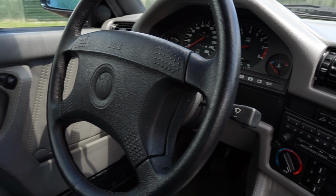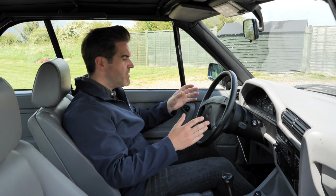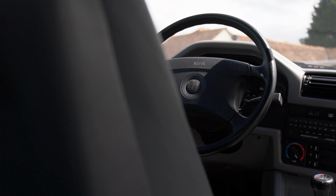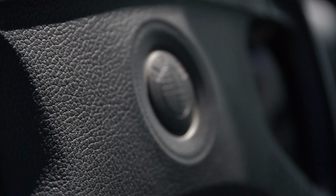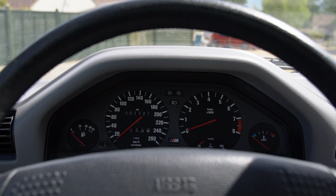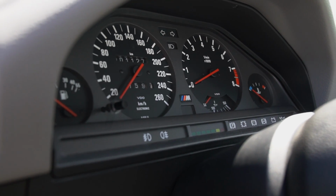In front of you, some of these BMW M3s at the time had a 3-spoke M steering wheel. This one doesn't have that, it's much more subtle. But then we've got the trademark white dials and then just a little M-Tech badge which sits between the speedometer and the rev counter.